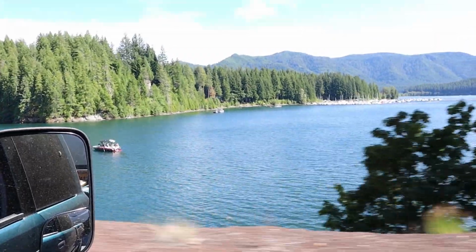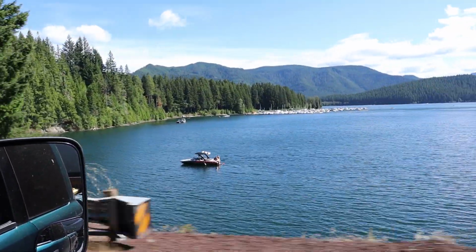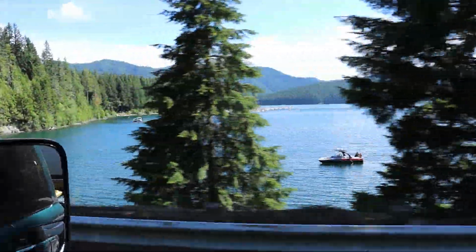It's kind of narrow, so it only goes from the road to the lake shore. 9 miles long. What is 9 miles long? The lake. Oh yeah, but not the campground. So the campground only goes from the highway to the lake shore, so it's not very deep, but it's long, and so even if you have sites that are on the lake, there's still road noise.